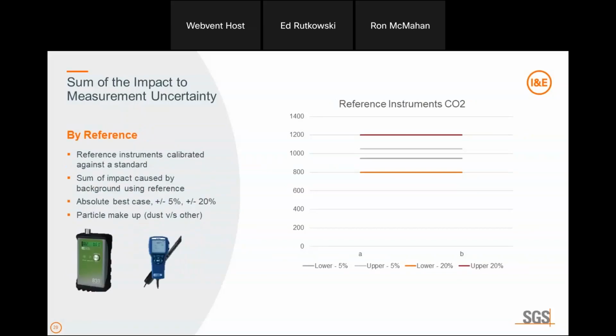Okay, the Aeroset and the TSI, they publish their accuracies. What's their accuracy? Again, plus or minus 5%, plus or minus 20%. So using a reference device that's calibrated with the test gas we just looked at, what's the inaccuracy? What's the true uncertainty of this measurement? And again, it could be 5 to 20%.